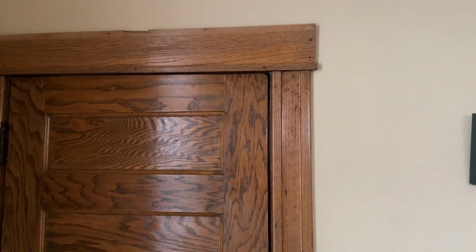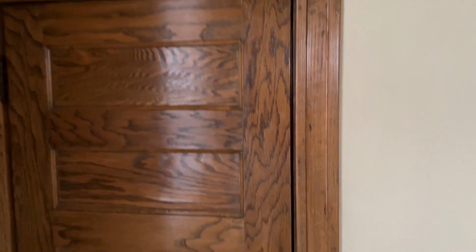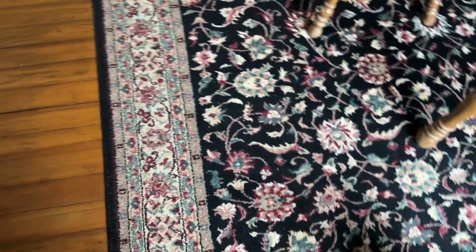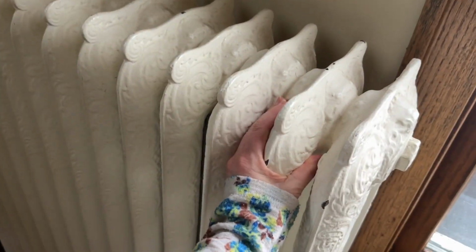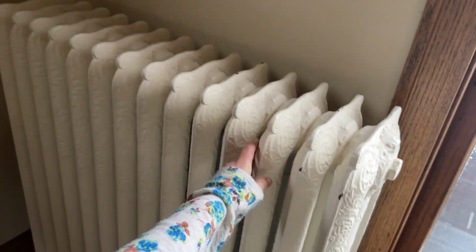It was late May into June that I moved in, so I had to furnish most of the house except what I got from the previous owners. My radiator is on right now, so it's warm. You can probably hear it running a little bit.